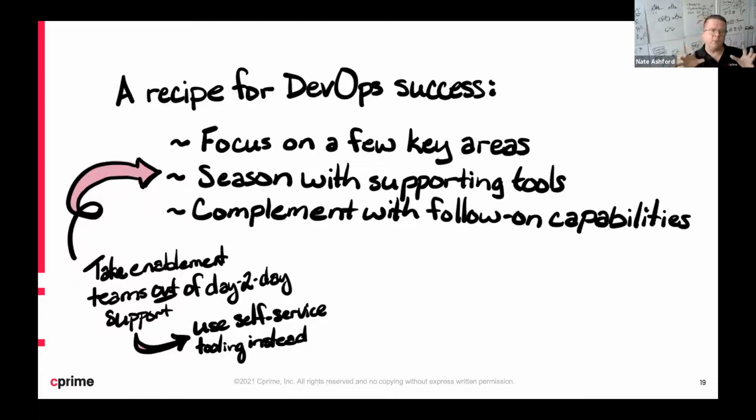And when we talk about supporting tools, what's important here is that we want to take the enablement teams out of the day-to-day support. We don't want DevOps teams that every development team has to come to and ask for help in order to get their piece done. Instead, what we want is self-service, where the development team can own their own success, where they can control their own domain and work through stuff.